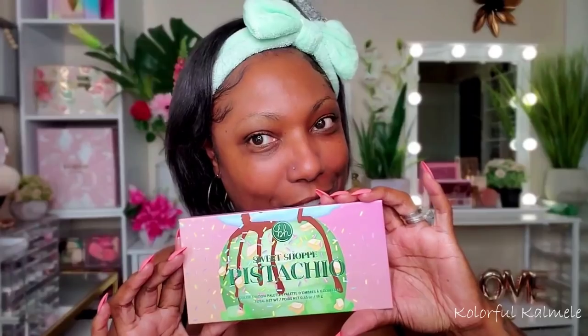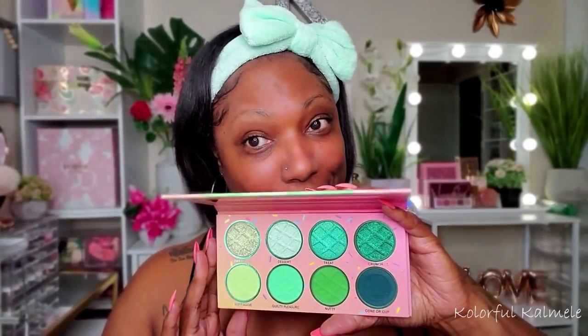Oh, the palette I'm using today is going to be my BH Cosmetics Pistachio. Y'all, yeah, we about to go green today, okay? This palette is so bomb, so bomb. So we gonna jump into that. Let me put these eyebrows on and then we can go ahead and get started.